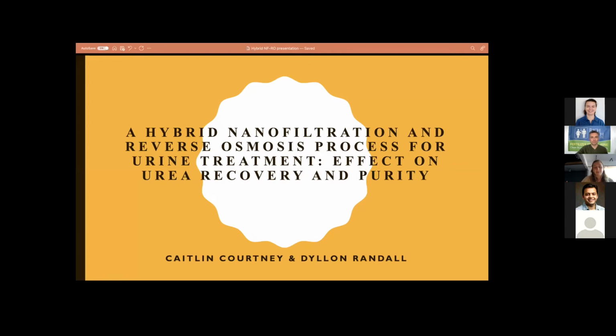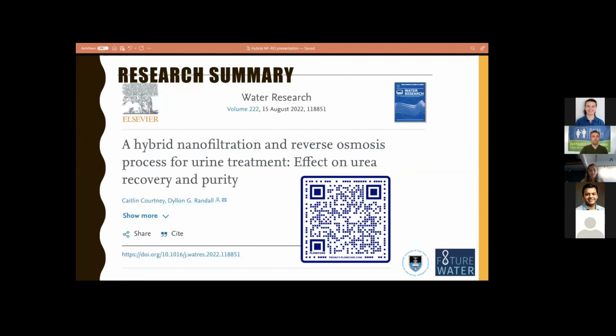Looks great. So as mentioned, my name's Caitlin from the University of Cape Town, and basically this research is about developing a hybrid nanofiltration reverse osmosis process to create a purer concentrated urea product. And it is based on the following paper that's been published this year, I believe.